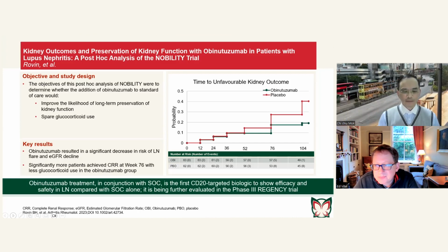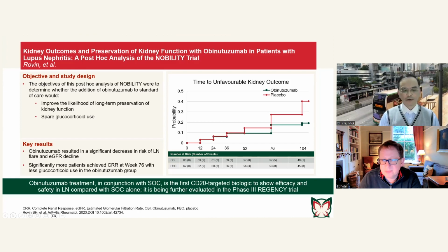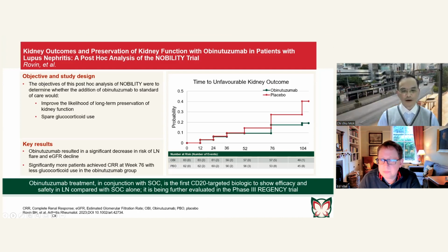I think this is a very promising anti-CD20, the second generation, and it's more potent in depleting the B cells. And in the murine model, it's more effective than rituximab in lupus nephritis. So based on this phase 2 results, I'm very eager to know the phase 3, which is going on. I don't know whether it has finished or not, but we are expecting good results from the REGENCY study.